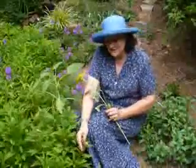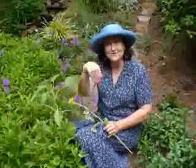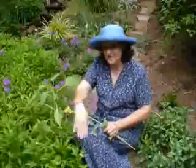Now this down here is actually a white gooseneck loosestrife, and it spreads very well, and it's a little bit hard to keep in check, but I love it because when the blossom is finished opening, it literally goes over like a gooseneck. So gooseneck loosestrife is the name of this white flower here.